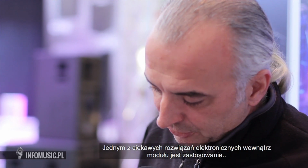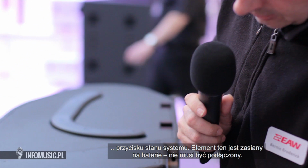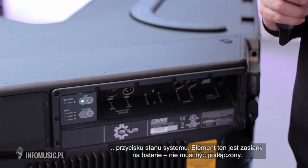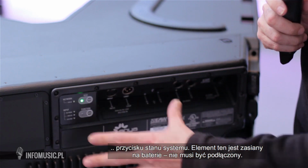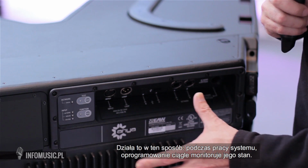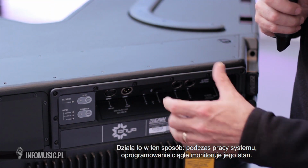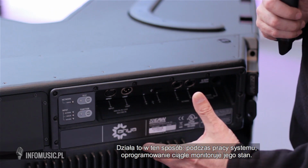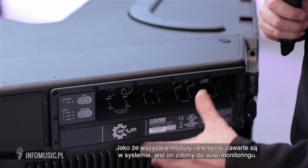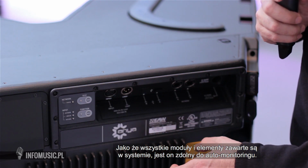One of the interesting features in the electronics inside of the enclosure is the inclusion of this internal logging button right here. It's battery operated, so you don't need to have the cabinet plugged in. But basically what happens is as the system is running during a performance, the software is constantly monitoring the performance of the system. Since it's all self-contained DSP amplifiers, everything is internal, it's able to self-monitor.